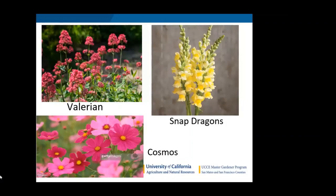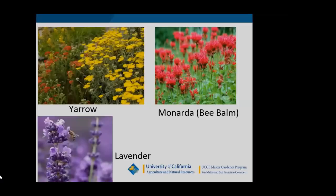Some more natives that are good choices are valerian, snapdragons, which believe it or not are actually natives, and also cosmos. These are all good choices. These three all grow well in the sun and are all very easy to grow. Some other plants that are easy to grow and are natives are yarrow.